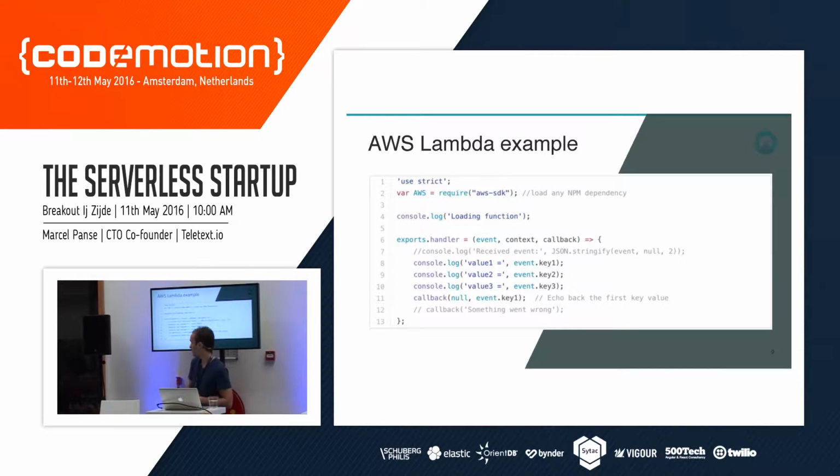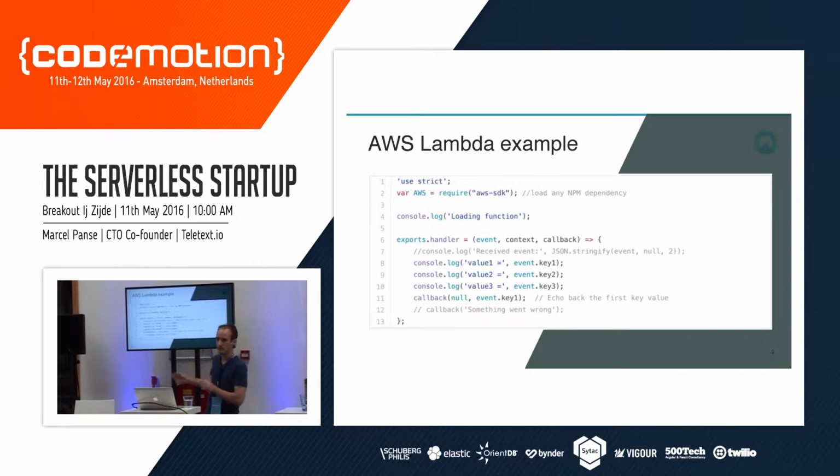For some code demonstration, this is just a simple hello world example in Node.js. It's basically very simple. You can load any NPM dependency, but you have to bundle the dependencies with your code. So any NPM dependency that's available, you can bundle that in your zip file that you have to upload whenever you deploy a new version of your function.